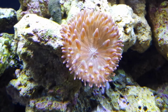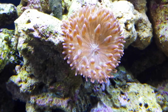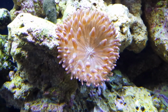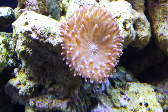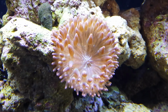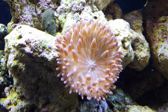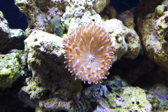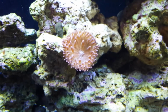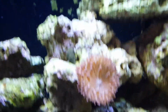If you remember, this was a rainbow. When I put it in here, it had a lot of green and purple. But ever since it moved to this spot where it's right under the light, he just looks kind of like a rose to me. You see very little hints of green still, but it's just pretty much rose, which is fine. It was just a cool transition to see. But he's looking awesome and open, and he eats real well as well.